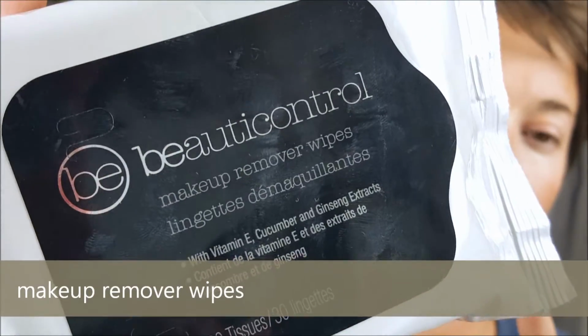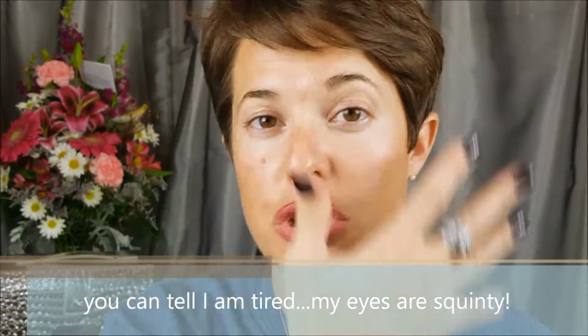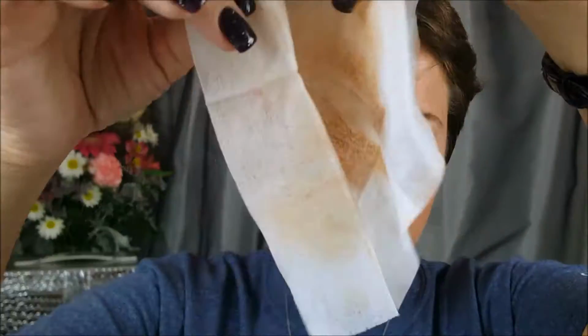This is just the makeup remover wipes. I still love to wash my face, but I'm going to use one of these wipes to just go all over the whole face and just get some of the makeup off. If I don't use the makeup wipe, and sometimes I don't, I feel like I have a couple of options.